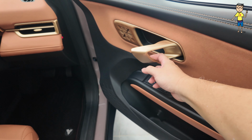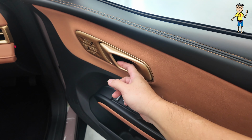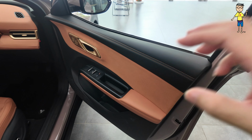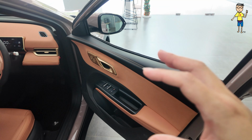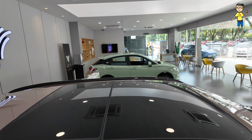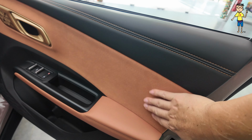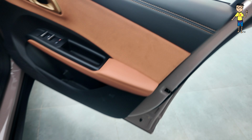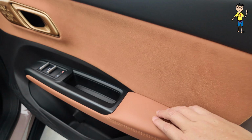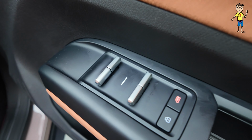You get gold door handles. First car with a gold door handle. A bit on the flimsy side, but it is a very significant improvement over the other car. You have not seen the other car? That's the Neta V, the smaller EV, or the cheapest EV in Malaysia at one time. A little bit of sweet. What color is this? Is it peach? Probably peachy in color.